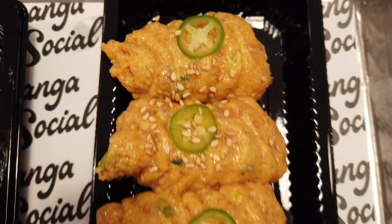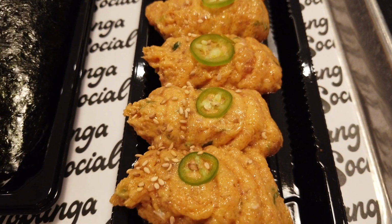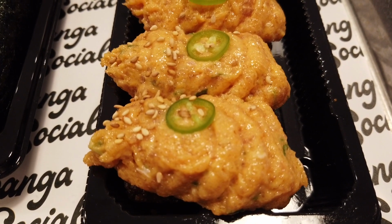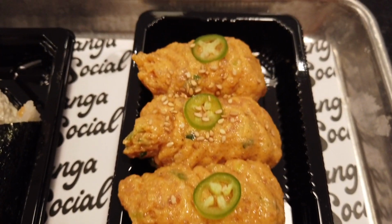Now we get into basically the same exact thing. I don't know why I did it, but spicy tuna over crispy rice. The crispy rice was a little bit harder than I expected, but the inside was nice and soft. But the way they did this, the spicy tuna was just flawless, super buttery.